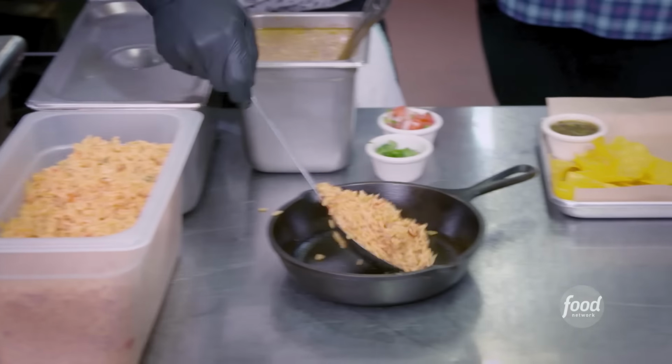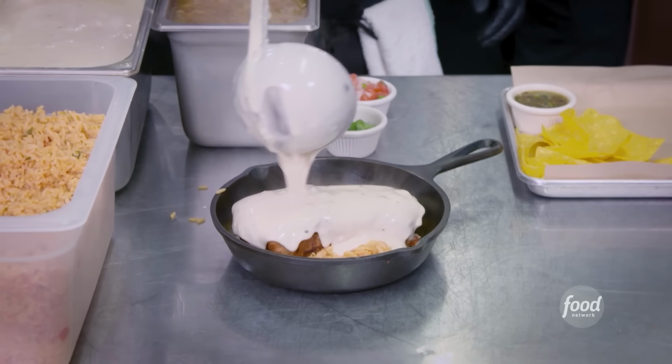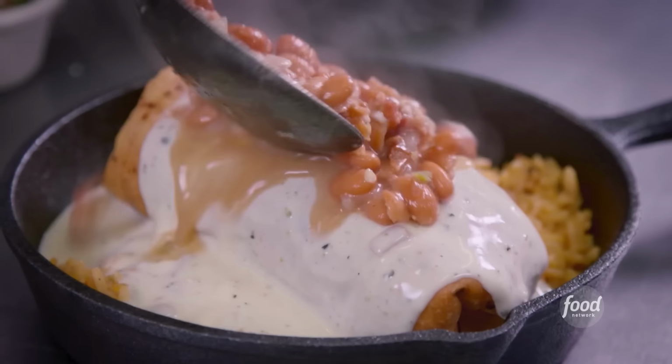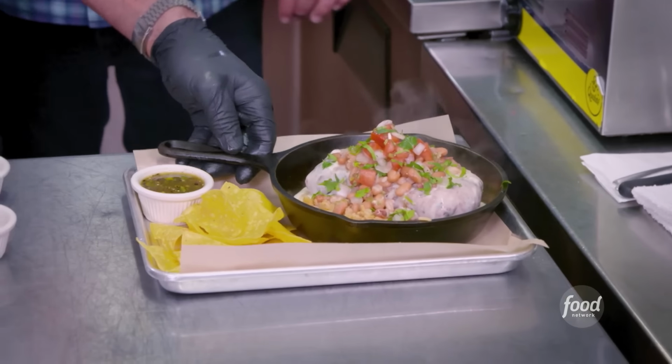Do a nice bed of our Spanish rice. The Cowboy Junkie burrito in the center of that. Queso blanco. There we go. Spicy bacon pinto beans. Fresh pico de gallo. Cilantro. That's your Cowboy Junkie right there.